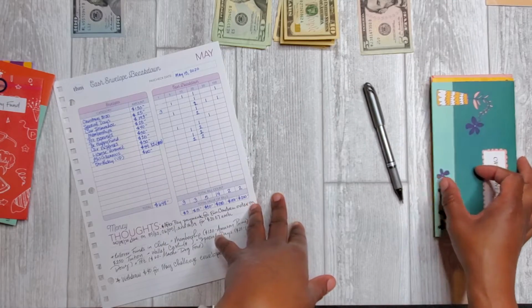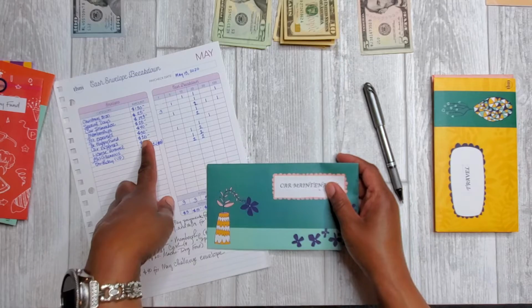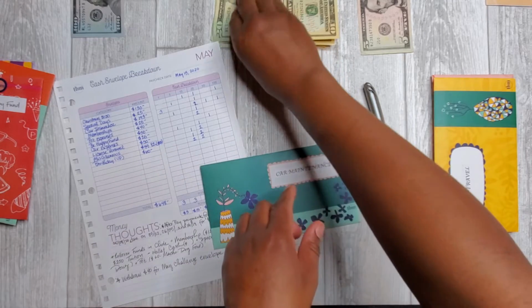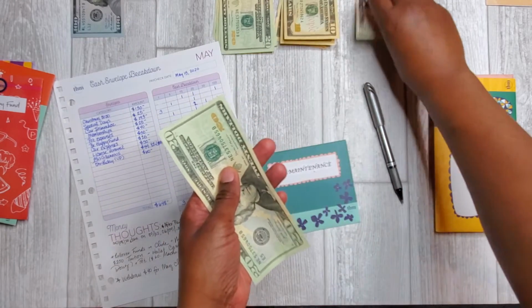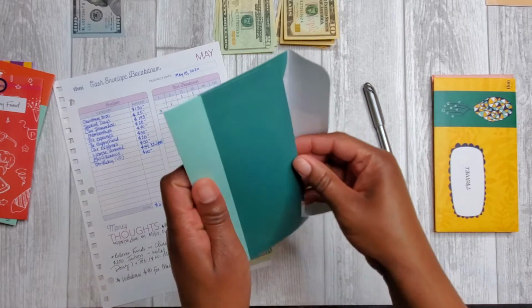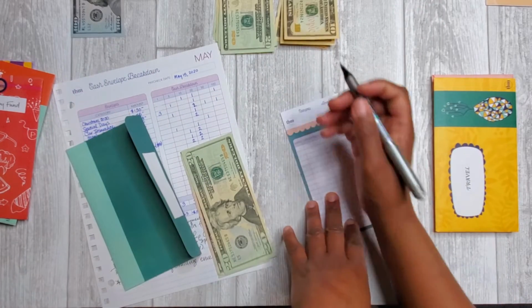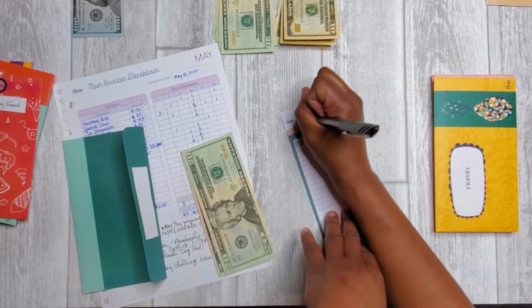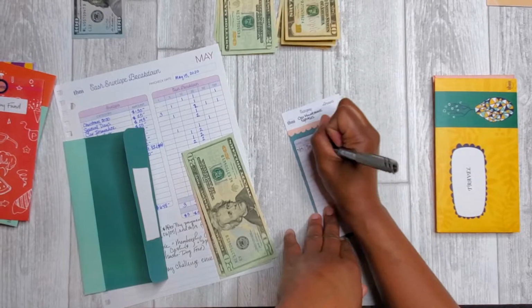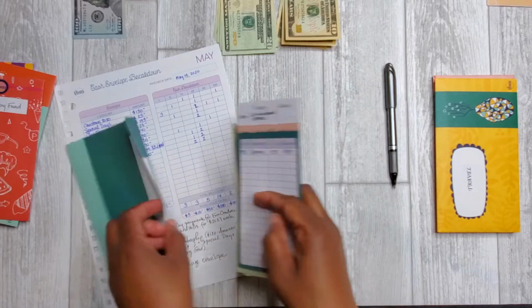I have car maintenance, and I actually have set aside 25 for that. So a 20 and a 5. And this is my first deposit in this particular envelope, but I do want to start building it up. So let's write in our category, car maintenance, deposit, $25. Okay.